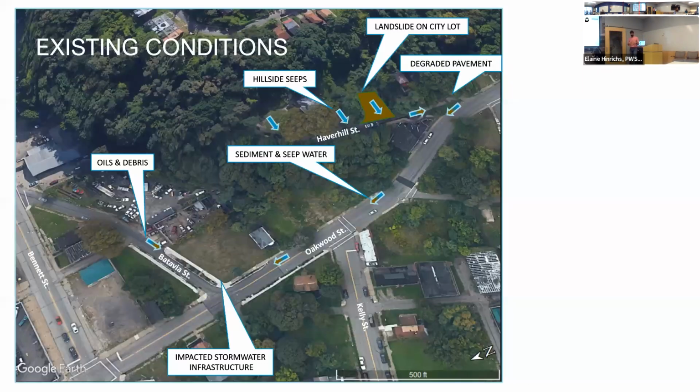So one of the things, we were hired earlier this year by PWSA to assess the site and develop designs for addressing both the landslide as well as remediating and renovating the green infrastructure at Oakwood and Batavia. And part of that process is an intensive site investigation. We look at the conditions that caused it.